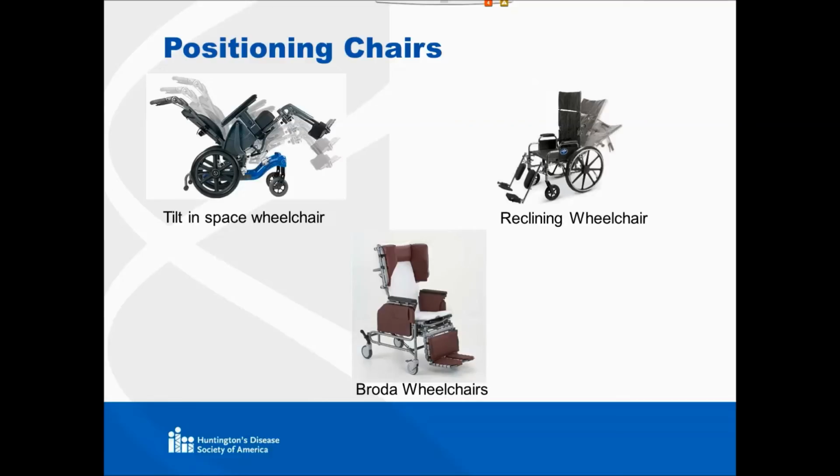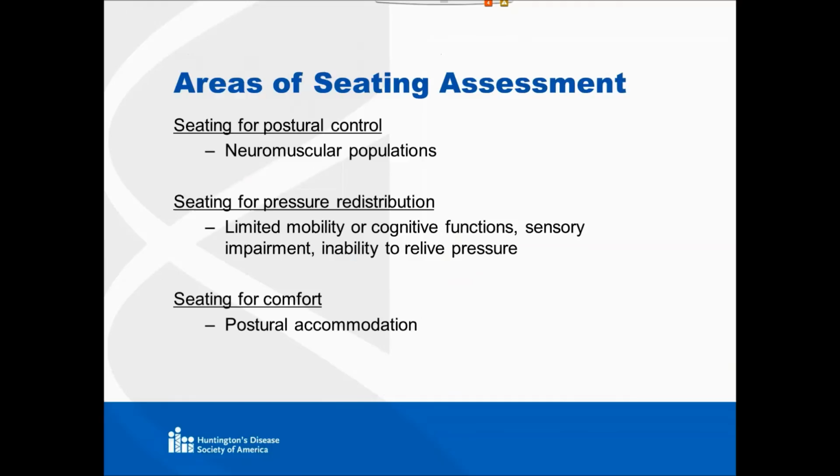So that goes into positioning chairs. So we heard about Broda at the beginning. That is a common chair that's being used. And then if you need more aggressive positioning, you can look at a tilt and space chair. So if the Broda chair is not meeting the needs because of maybe some specific added complications such as spasticity, or if there's some additional medical complications, you can look at something like a tilt and space. I don't tend to see the top right reclining wheelchairs. Reclining wheelchairs tend to be definitely more passive, and they don't have the position that you see in the Broda chairs with the lateral movements for support.